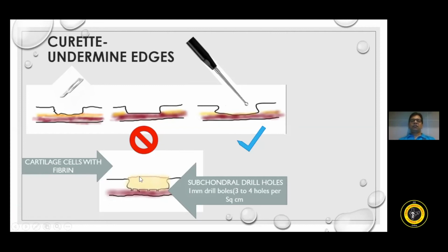Also, we need to make holes at the subchondral area with a 1 millimeter drill bit. If you don't have a 1 millimeter drill bit, take a 1 millimeter K wire. The number of holes depends on your square area, so you have to make 3 or 4 holes per square centimeter area. So make those holes adequately spaced.